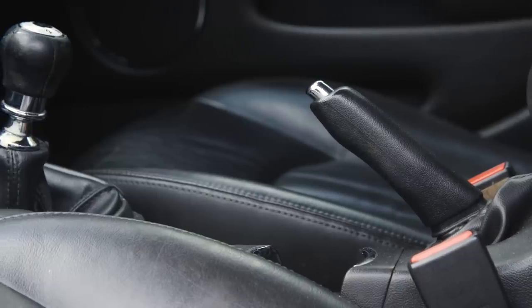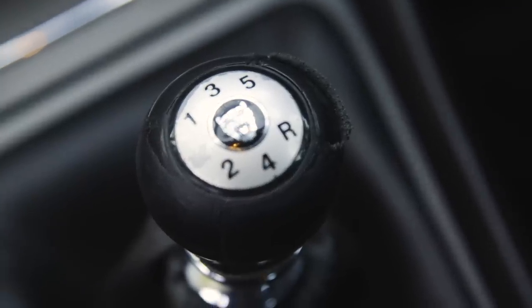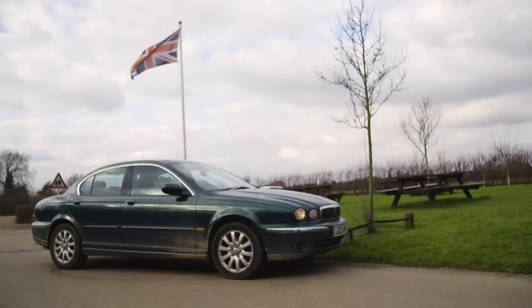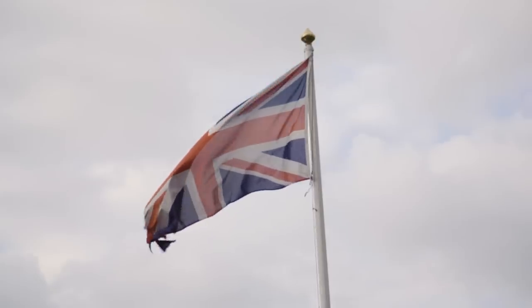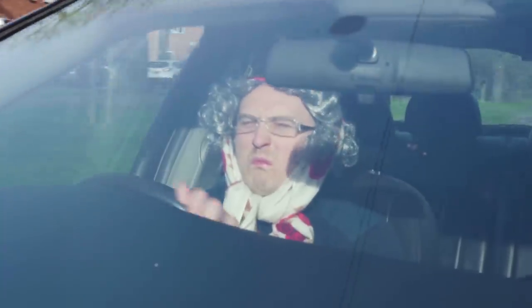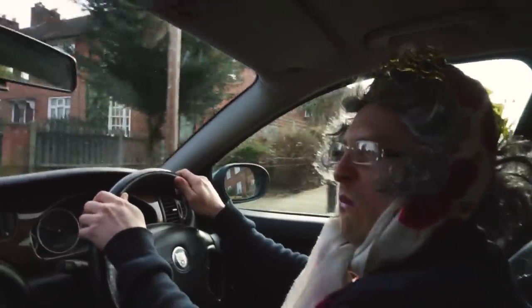The only thing that really lets the interior down is this gear knob, where you can see that the leather has kind of been worn away after almost 200,000 miles of service to Queen and country, because this is a true British icon. It's not really a true British icon. That said though, the X-Type is a car that the actual Queen used to drive until recently. So if it's good enough for Lizzie, it'll do me nicely too.